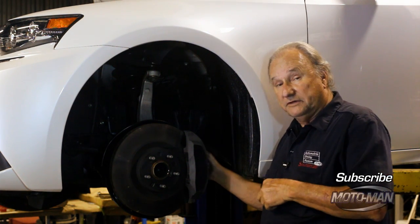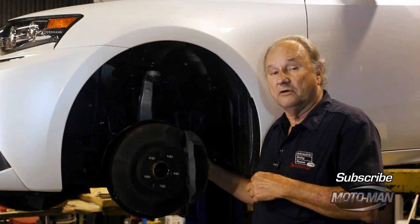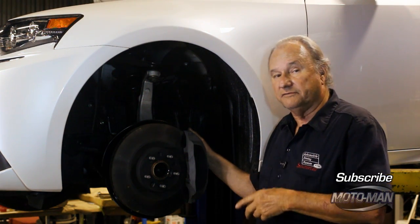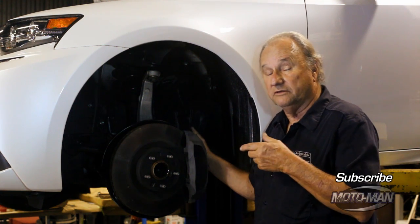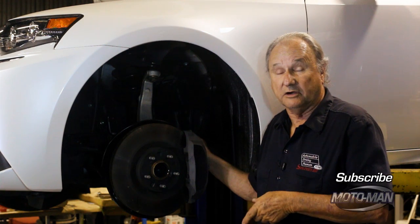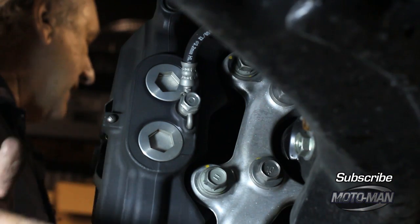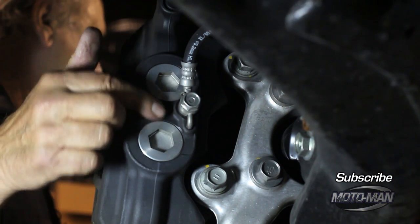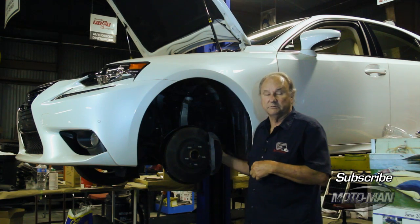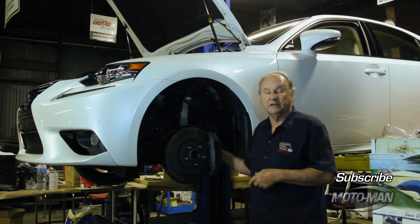The caliper pistons on these calipers are removable and replaceable without taking the caliper off the car. In fact, you can remove and replace the pistons without taking the brake pads off the car. There's two plugs in the back of the caliper. You remove them, you pull out the pistons, you reseal them, you stick them back in, put the plugs back in, and bleed the system, and you're done.